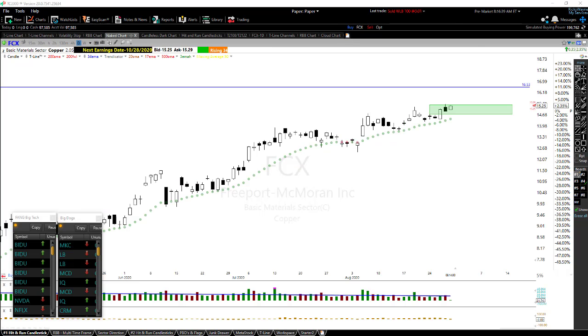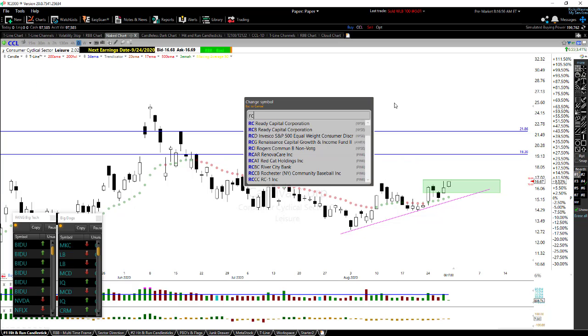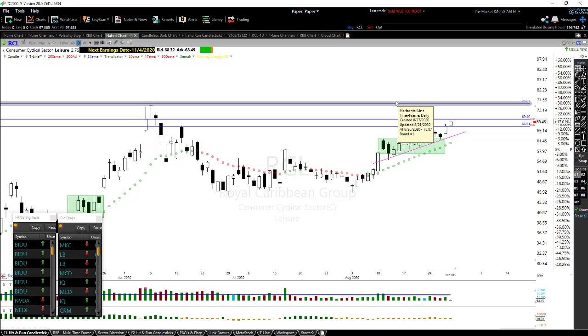Here's that FCX that I sold yesterday, looking good here today. We're in that buy box, and I'm looking for 1650 as a target. Okay, CCL. Now, let me go back here. RCL, this was on the watch list a bit ago, and I've closed this one out. Looks like it's still acting good, coming up to our targets, looking great. So we made good money on RCL.